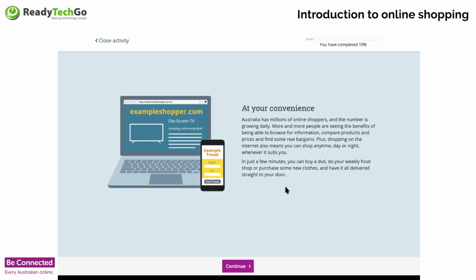You can shop any time of the day or night on the internet. So if it strikes you at 3 a.m. that you want to buy that Blu-ray or that book that you can't get out of your head, yes, you can. You could even just pick up your phone and go shopping right from your phone. You can buy a DVD, do your weekly shop, buy new clothes, and get it all delivered straight to your door, which is great.